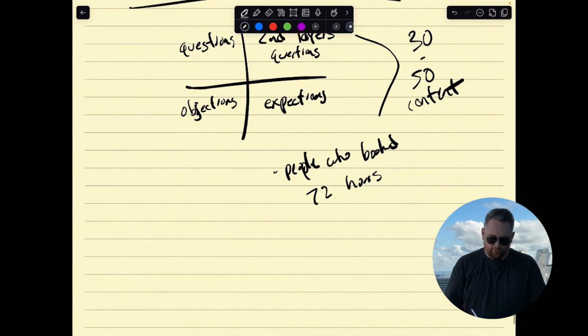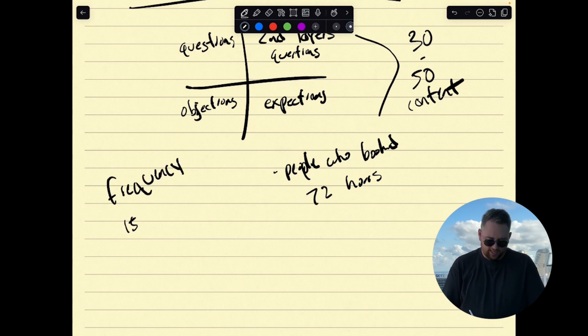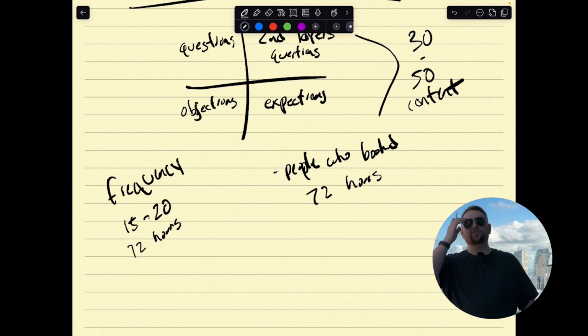That's the intention of the hammer them strategy. We want to at least have 30 to 50 pieces of content in this specific campaign that, within 72 hours, we want to see a frequency, okay? Frequency meaning how many times a person sees one of these pieces of content within that 72 hours, okay? In this case, I want a frequency of at least 15 to 20.